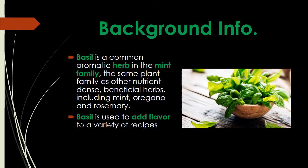All right, first up, a little bit of background information. Basil is a common aromatic herb in the mint family, the same plant family as other nutrient-dense beneficial herbs, including mint, oregano, and rosemary. Now, take a look at the picture. As you can see, basil is a very pretty green plant. That's right, guys. Also, basil is used to add flavor to a variety of recipes.